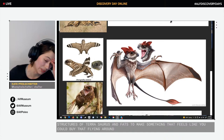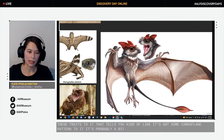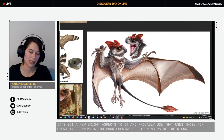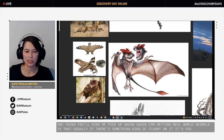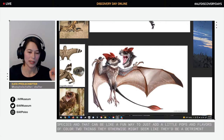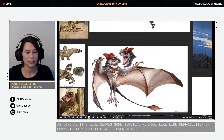So it has these traits that tell you, oh, it's got some camouflage pattern to it. It's probably a bit stealthy in the way that it moves around. It's got a few bright aspects to it. It probably uses those for signaling or communication or showing off to members of its own species. One thing you'll pick up again and again from studying real world animals is that usually if there's something flashy on it, it has something to do with communication or showing off to other members within the species. And that can be a fun way to add little pops and flares of color to things that otherwise might seem like they'd be a detriment. But as long as it serves some survival purpose, like reproduction or communication, you do get even things like that showing up in nature.